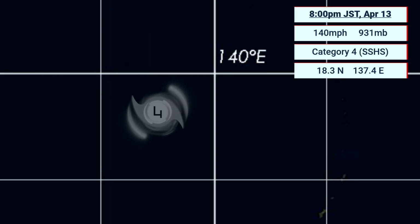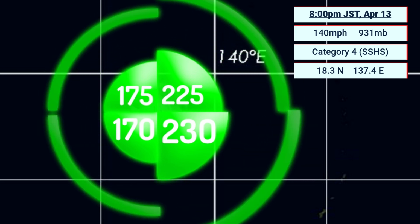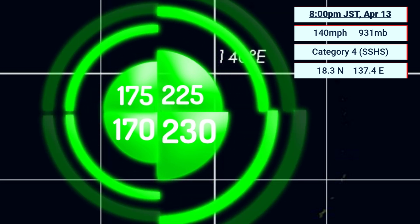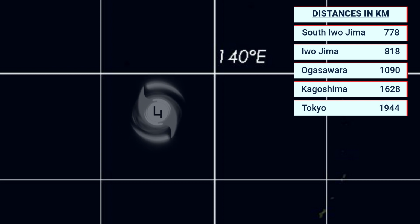So here it is displayed on the map. There are no land areas in its immediate vicinity, but it's got a large wind field. You can see the Mariana Islands off towards the bottom right-hand side of that screen. And the strong wind field, a large wind field I should say, in the southeastern quadrant there, 230 nautical miles.